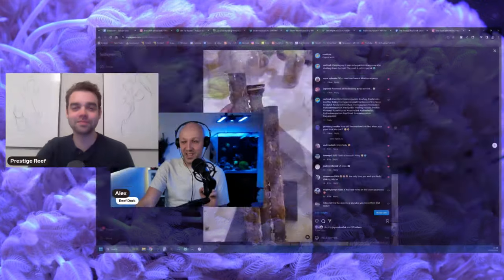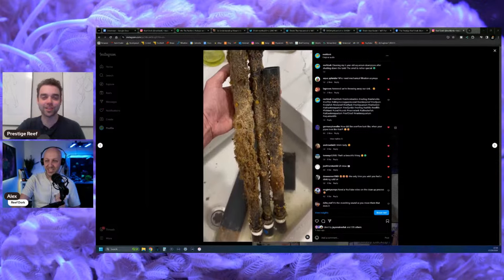And my God, that water absolutely stank. It was the most pure form of evil smell I've ever smelt in my life. And I pulled out all of the downpipes. This is what they look like.